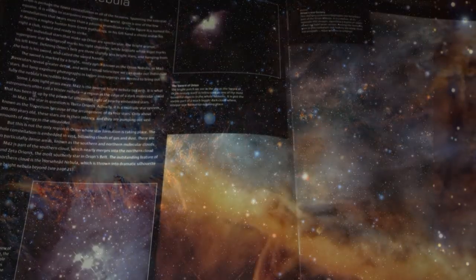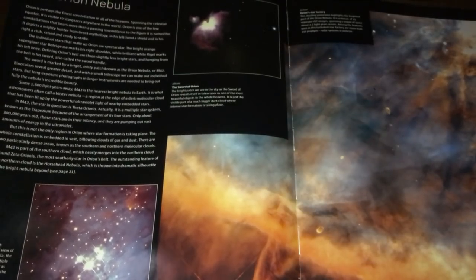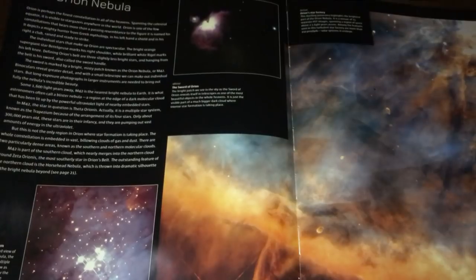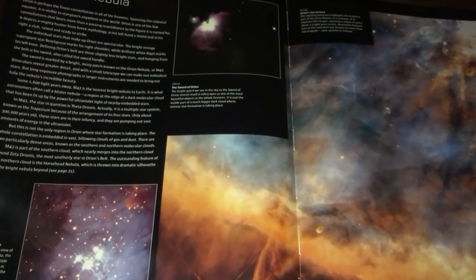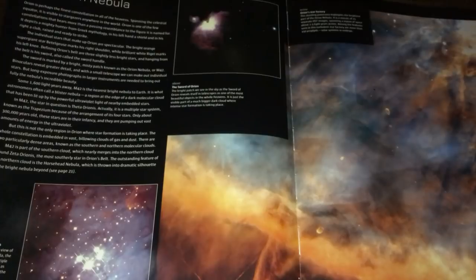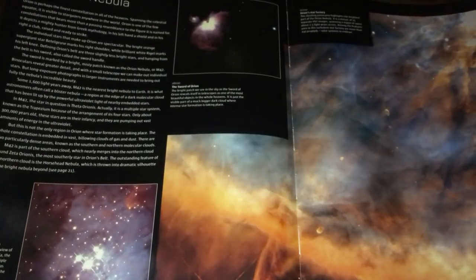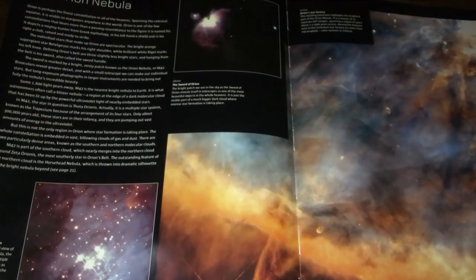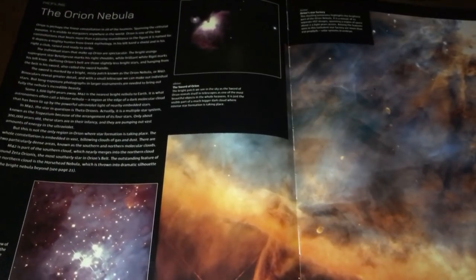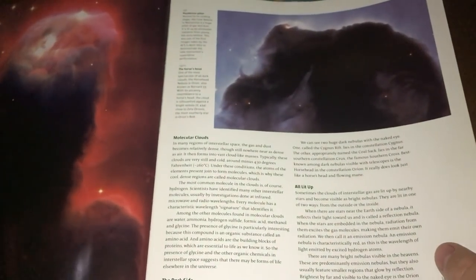The whole constellation is embedded in a vast billowing cloud of gas and dust. So there are two particularly dense areas known as the southern and northern molecular clouds. M42 is part of the southern cloud, which nearly merges into the northern cloud around Zeta Orionis, the most southerly star in Orion's belt. The outstanding feature of the northern cloud is the Horsehead Nebula. Okay. So the Horsehead Nebula is the one we just saw. Right there.